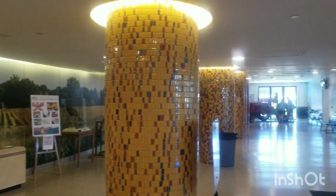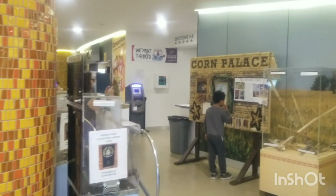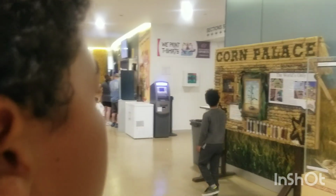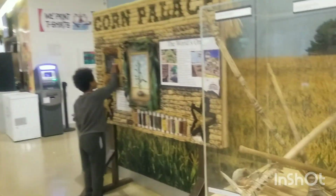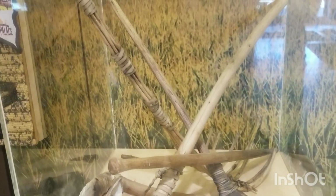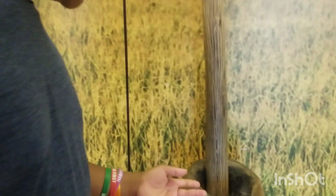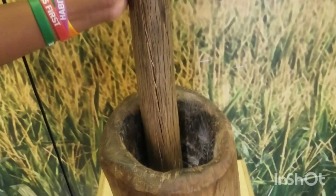It looks pretty cool. I guess this type of place is famous for the corn, so there's a museum about it. And if you walk over here, it looks like these are deer antlers, tools that the natives probably used for getting the corn and all the other stuff. You can see some crushed corn in here. See? Yeah, I guess they crushed the corn in there.